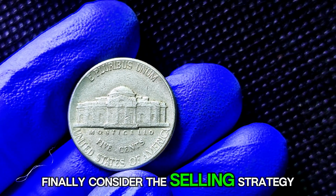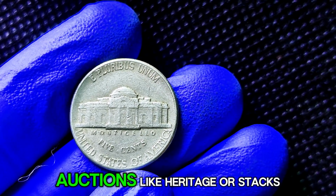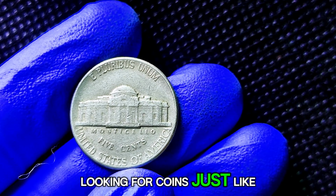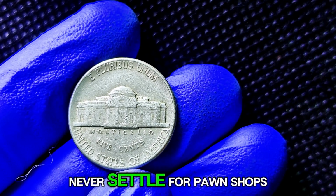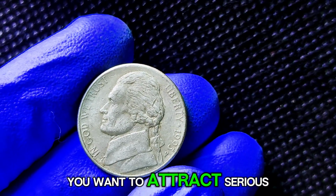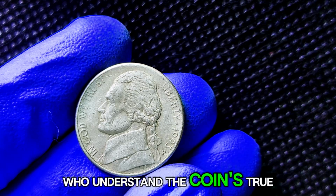Finally, consider the selling strategy. Auctions like Heritage or Stack's Bowers have dedicated collectors looking for coins just like yours. Never settle for pawnshops or quick sales online. You want to attract serious buyers who understand the coin's true worth.